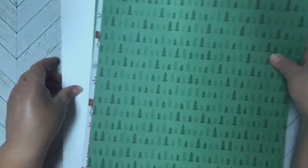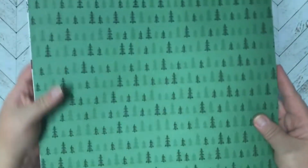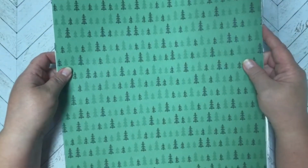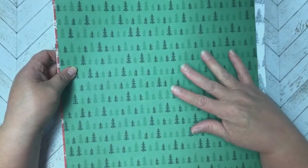There's this set of paper, and this one is called Peaceful Prince. This one can only be earned with a $50 purchase, and then you'll get this paper for free.